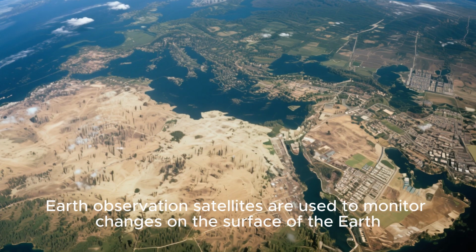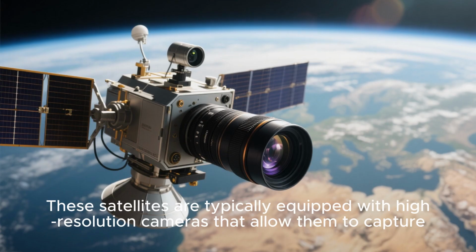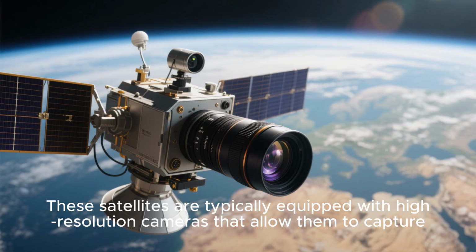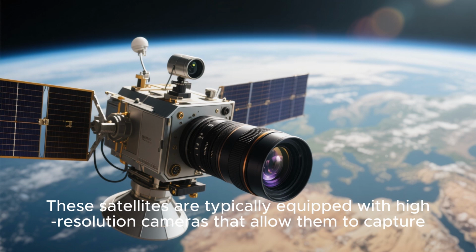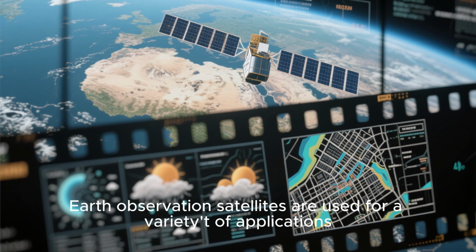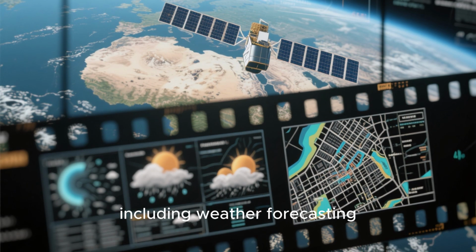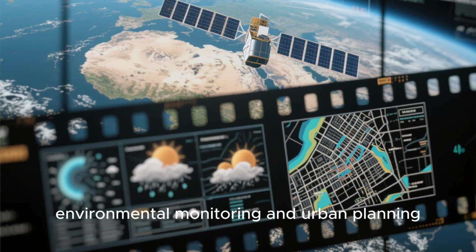Earth observation satellites are used to monitor changes on the surface of the Earth. These satellites are typically equipped with high-resolution cameras that allow them to capture detailed images of the Earth's surface. Earth observation satellites are used for a variety of applications, including weather forecasting, environmental monitoring, and urban planning.